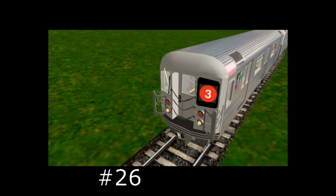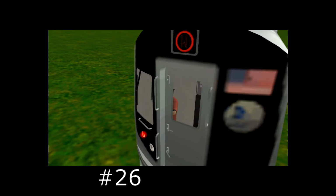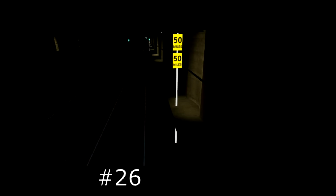2, 3, and 6 trains are allowed to reach speeds up to 120 miles per hour at some point in their journey. The WN1, however, are only allowed to reach up to 100, and the others are limited to 50.